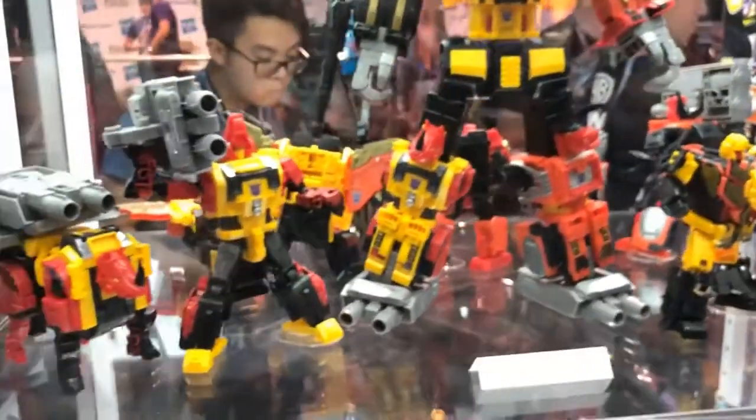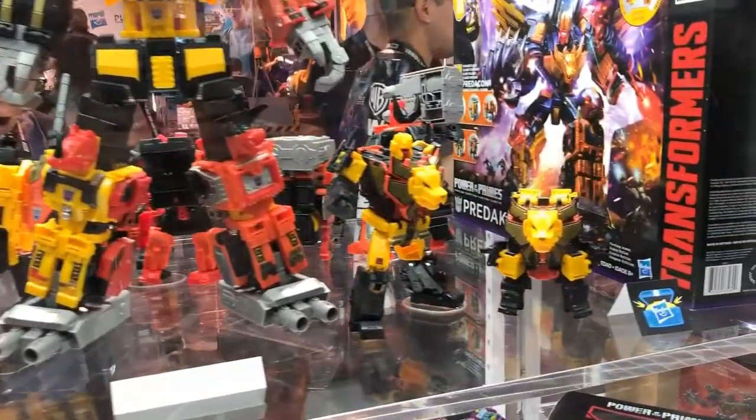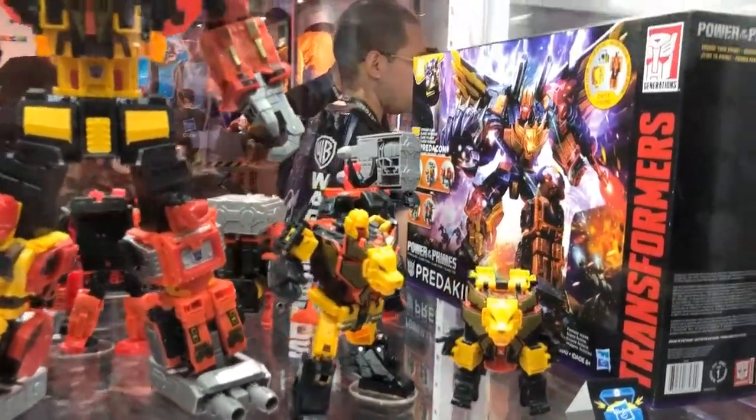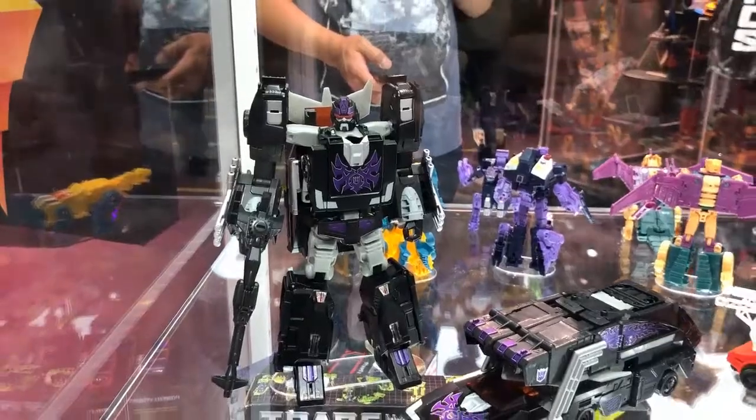Predaking. Nothing new here. He's technically been released. I've just yet to pick him up. Trying to get a better deal on him because he's pretty pricey. But I'll eventually get him in time.